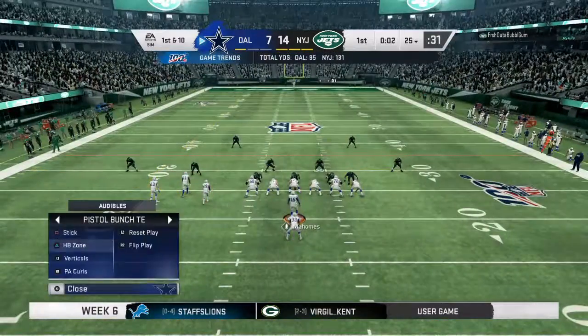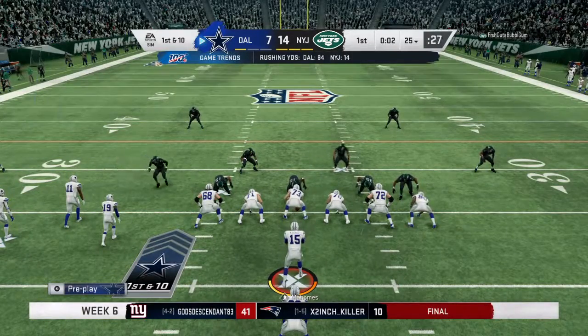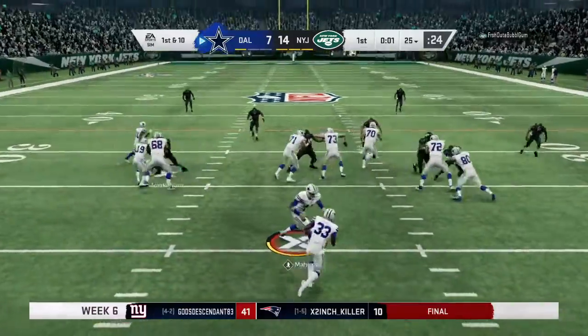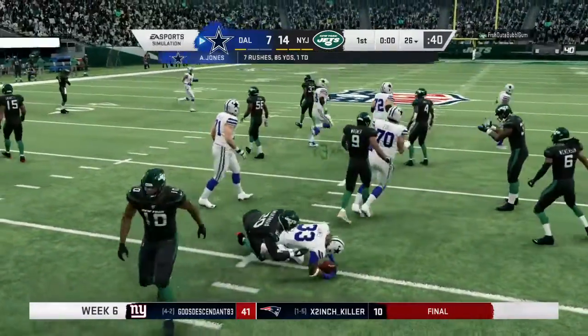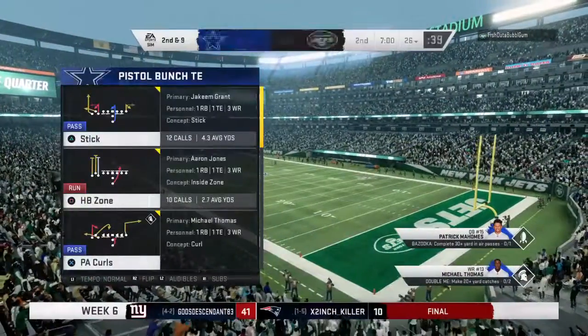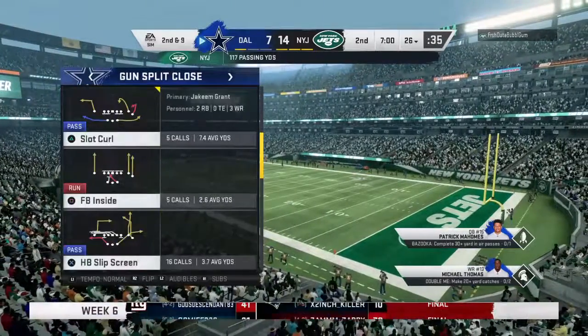Trying to get one more in here before the quarter breaks. Here we are. Check. They'll start out on the ground with Jones. And he's going to be brought down on what will be the final play of this first quarter. Through one quarter, 14-7 our score.